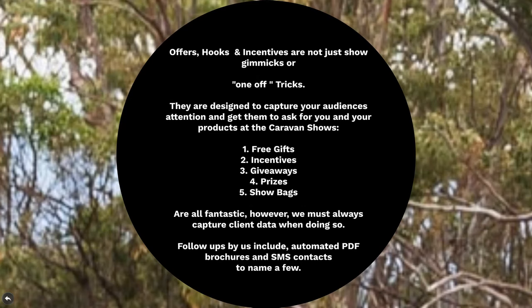Now, the reason the stickers are quite effective is stickers are usually grabbed by the kids. And what do kids do with stickers? They stick them everywhere. So we want people looking at our brand. It's a very, very effective way to get the brand out there. More importantly, in order for people to get that stuff, we have to capture the data. And the way we capture the data is we ask them to participate. Once we've got their participation by them clicking a Click Now button, that gives us the ability to follow up with things like automated PDF-generated brochures, SMSs, and just a few other things like that, which I'll explain shortly.